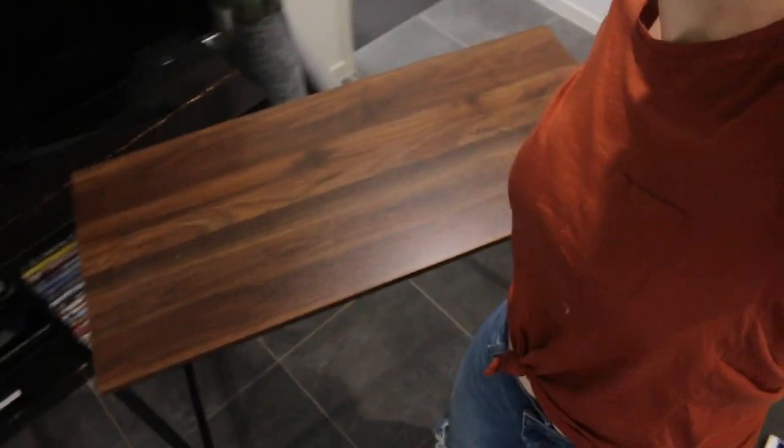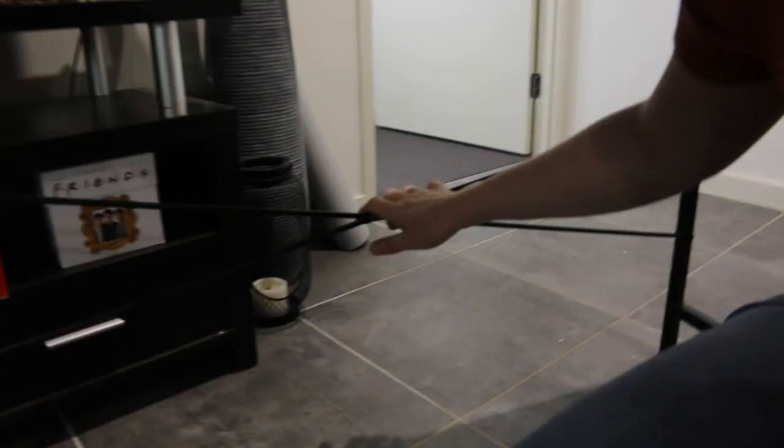I did it, I built my desk. Oh my God, this stupid thing here was so hard to put on. Like, what the hell? Right, one down. I love the color of it, isn't it nice?